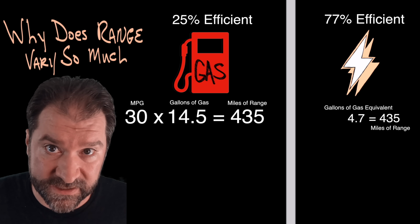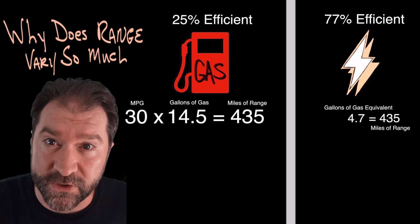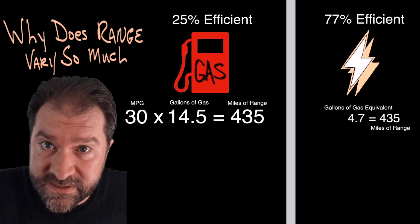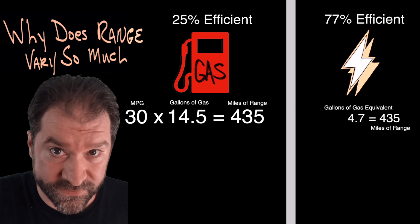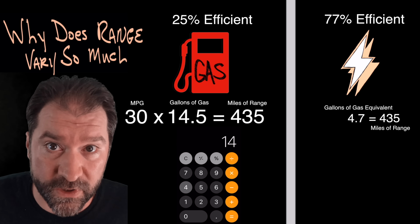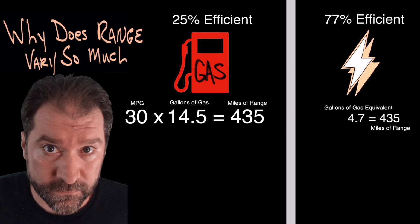That's energy density. That's why heavy wind or high temperatures or using a lot of HVAC can really negatively affect an EV. So wait, what are you saying? An EV just doesn't carry as much energy on board? The EV's only carrying about 5 gallons worth of energy on board, or less. Divide that 1,740 by the number of gallons and you end up with 120 miles of range per gallon, based on a RAV4. So if a RAV4 was 100% efficient, every gallon of gas I would get 120 miles. I think I'm with you.